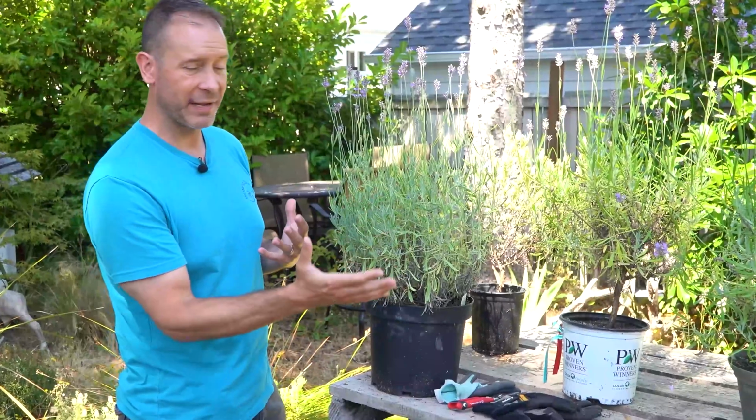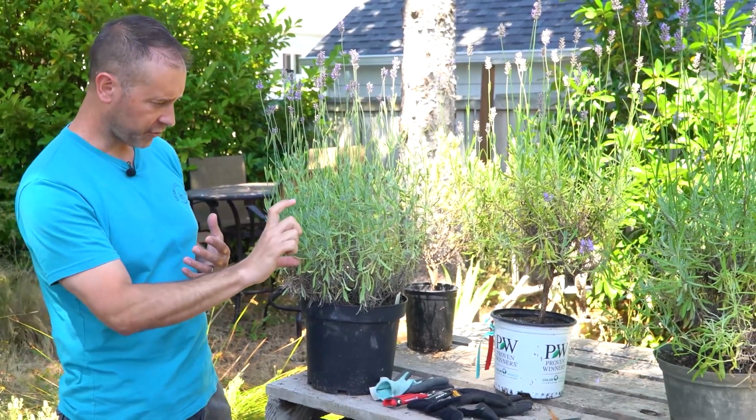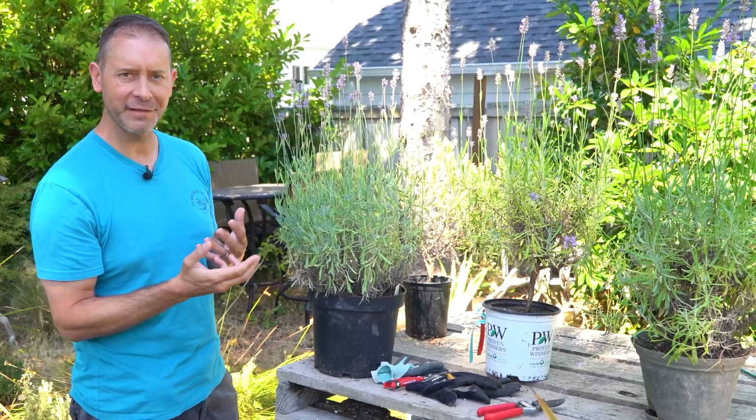Now, all of these plants started out as maybe 4 to 6 inch long twigs or stems that we took as stem cuttings. And these are a little over 2 years old now. And look how much they've grown. Aren't they cool? This is so much fun.